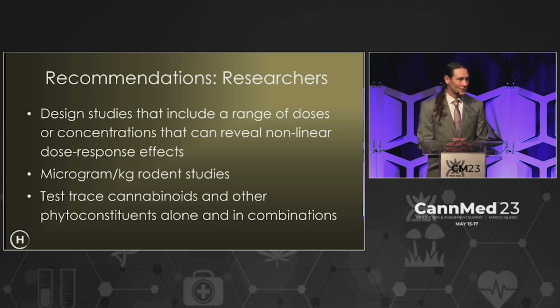include a range of doses or concentrations that can reveal nonlinear dose-response effects. And please don't forget to go down to microgram per kilogram rodent studies if you have the opportunity to do so, because you probably find some very interesting things down there. Test trace cannabinoids and other phytoconstituents alone and in combinations. We have Hinanit and Dedi that have been doing this, and that's really exciting. That's where this research needs to go.